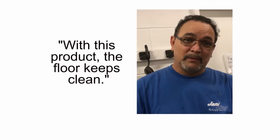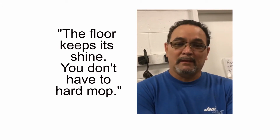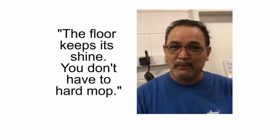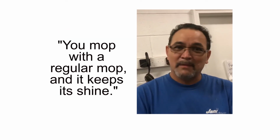With this product, it's keep it clean. It's keep no smell, nothing, and floor keep shine. You don't have to hard mat. Just keep mopping regular mop.